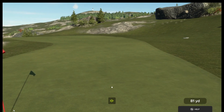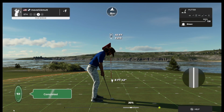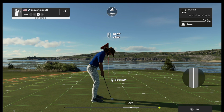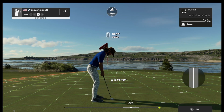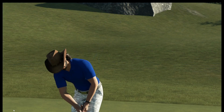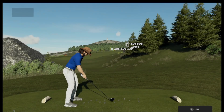That worked out better for us. Putting for a birdie. Hopefully we can sink this birdie. It would be so much better if we could. Looking promising. There we go.